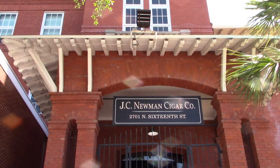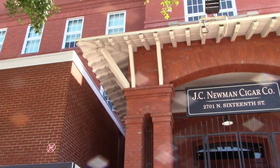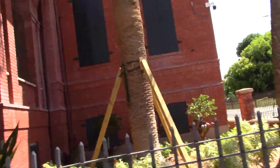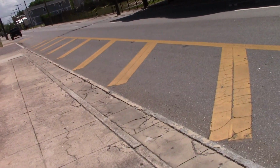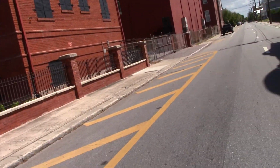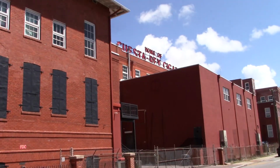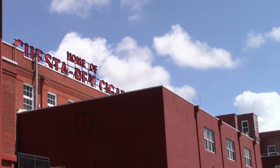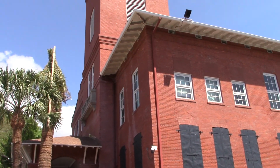A lot of that wood's original, some of it's been replaced. And you can tell what hasn't been replaced. Fascinating stuff. Got the old shutters. And we'll come over and try not to get run over and get a side view. The Columbus Avenue side. And so you can see this home of Ciesta Ray Cigars a little bit, but you're not going to be able to see the whole thing because we just can't get back far enough. And there's the old clock tower.